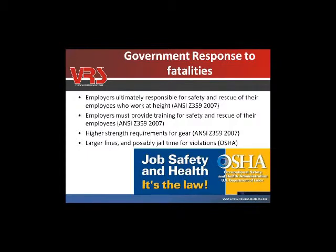So what they've done along those lines is require that there has to be rescue equipment on site with these guys. They have to be wearing the proper gear. They have to be trained in rescue. And they have to have all that documented. You can't just do a tailgate safety meeting every morning and say, we talked about not falling today, and have that be adequate, at least not in OSHA's eyes. They've upped some of the requirements for the strength of personal gear used, and a great example for that is carabiners, and I'll go into that here shortly.